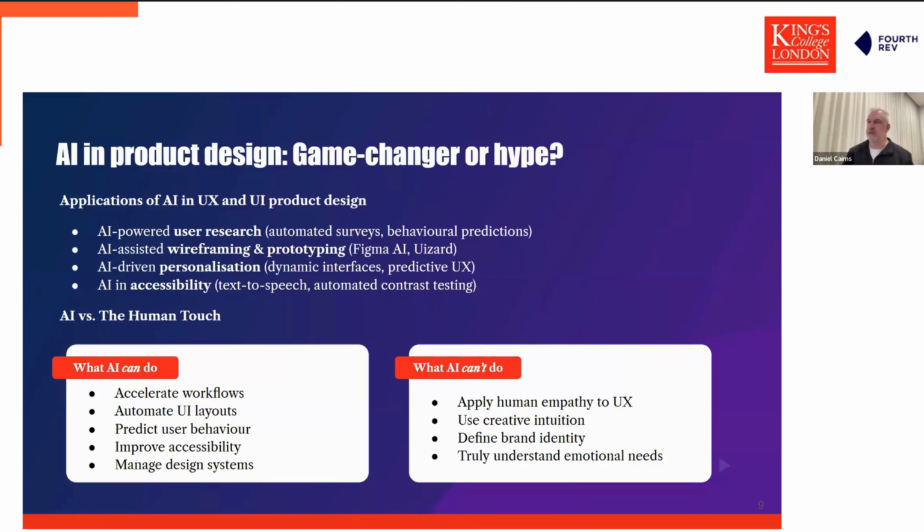Good points as well. There's some questions coming through, and Sarah has posted a question. Do you think AI can replace product designers? I guess we've just answered that question there, Sarah. But great question, and the answer is no.